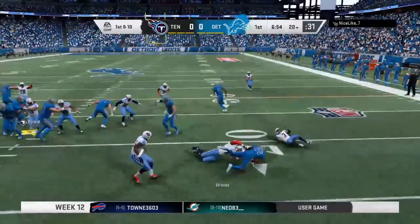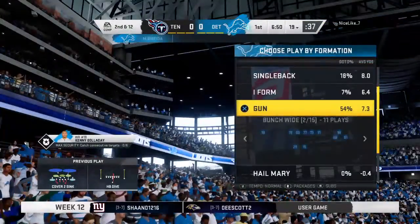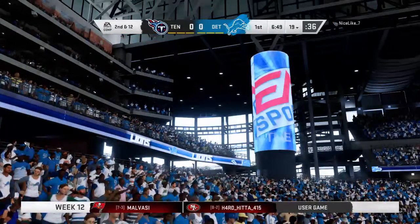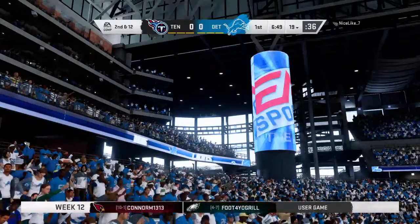Here's the first carry from Matt Breida. And that is the kind of tackling they want to see all game, as he'll lose yardage to start things out. Call it a loss of 2 on the play. And that'll make it 2nd and 12 at the 19-yard line.